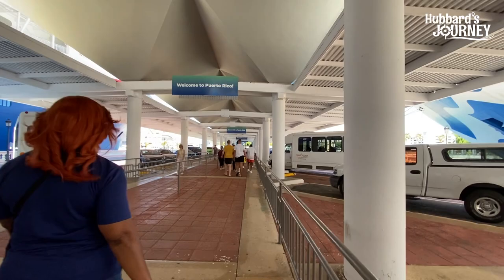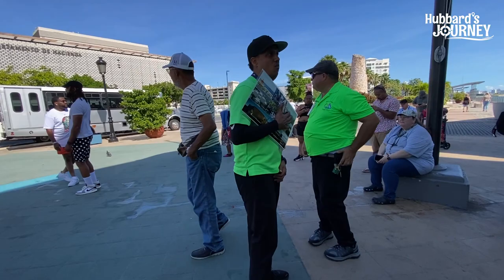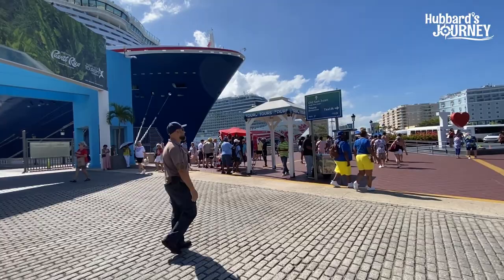So when you get out of the port, there are people here trying to sell you excursions, tours, city tour. No, I'm good. Thank you. No, we're just gonna go to Old San Juan. But I tell you, you got a nice hat. I love your hat. Yeah, so they're trying to sell the tour as soon as you come out, which is cool.